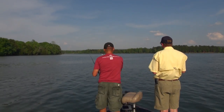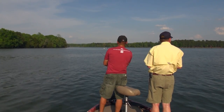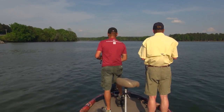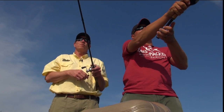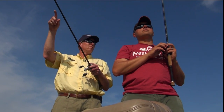You ain't dropping it no more, are you? I'm letting it go to the bottom and then just slow rolling it back, letting it hit the bottom every 20 feet. It's like a nighttime spinnerbait or something. You've had two decent fish the last two bites, so we're going to knock around here a little bit. If we don't get any more bites, we're going to load this thing up and run down toward the dam.